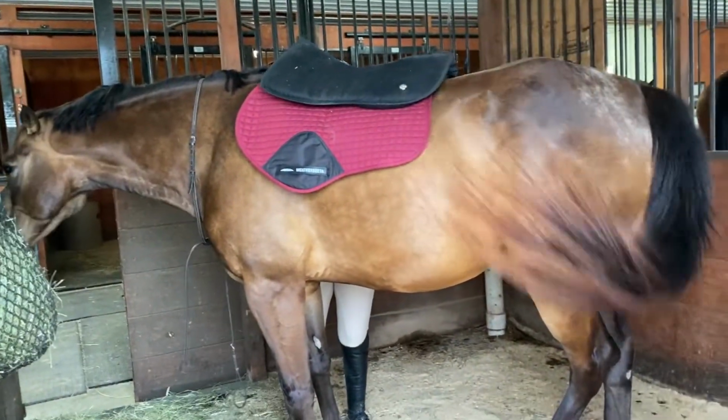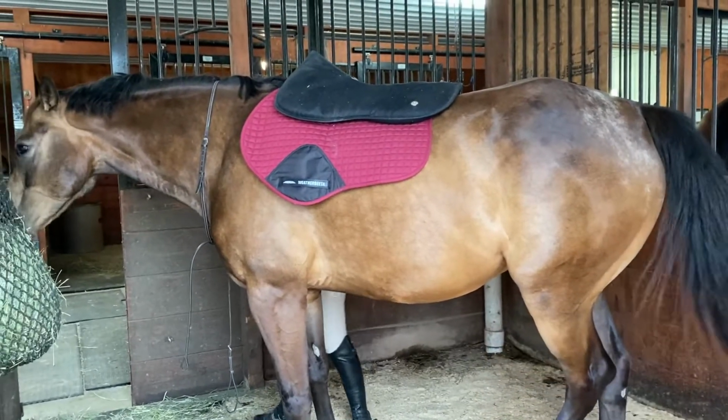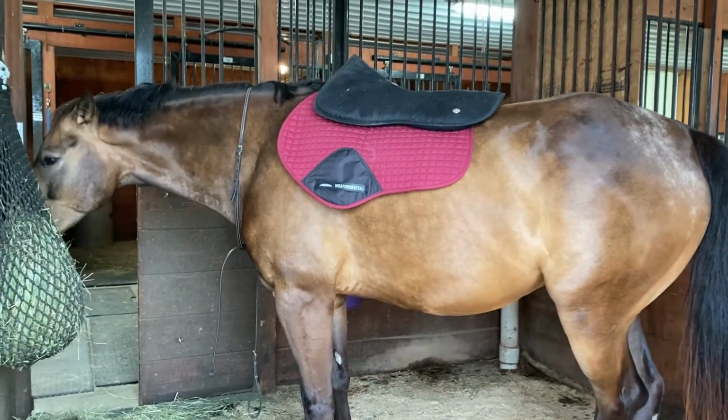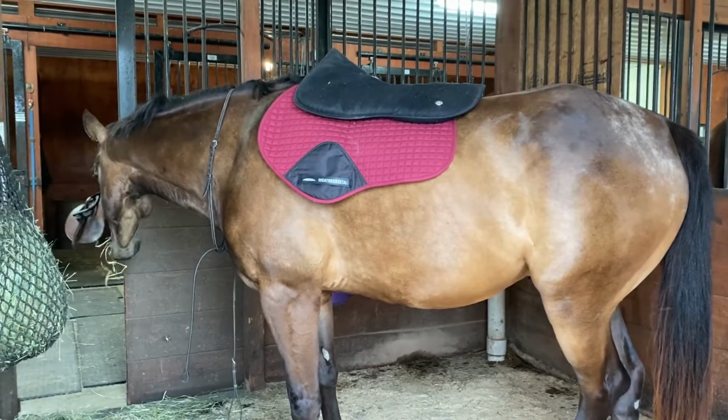So he eats until the very end, which becomes a fight between whether or not he's going to stop eating and I can get a bit in his mouth. It was much easier when we were going bridleless, but we are incorporating the bit back into our workflow. So I usually throw on his martingale first, and then I throw on his pads.